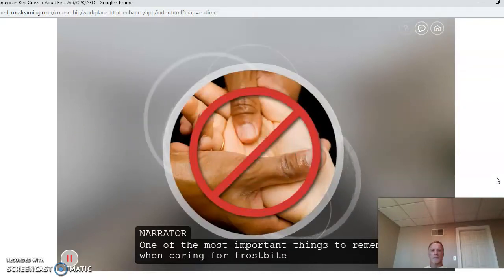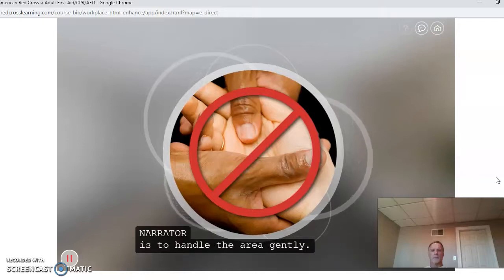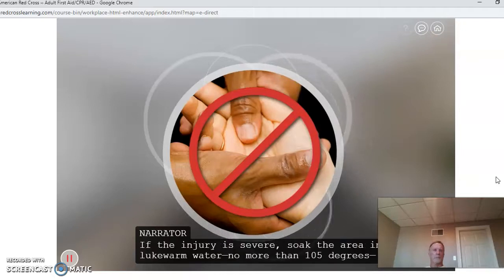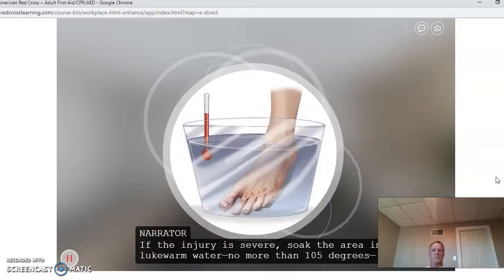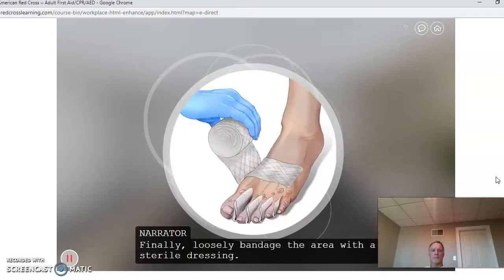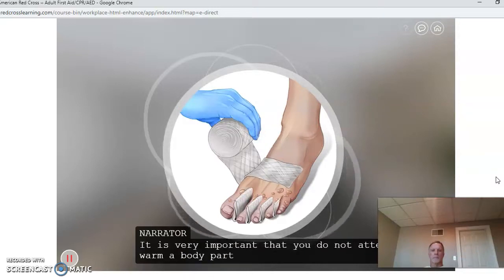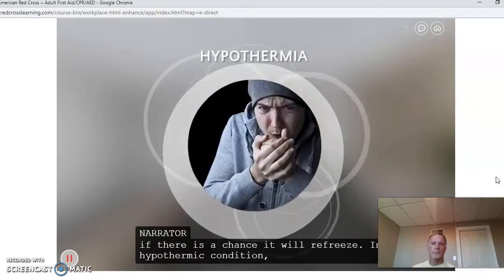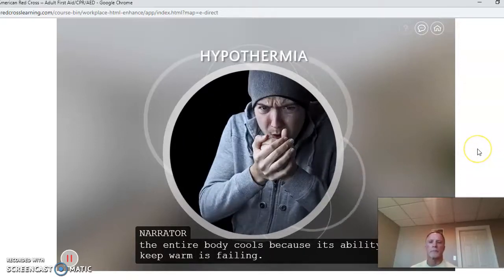One of the most important things to remember when caring for frostbite is to handle the area gently. Use skin-to-skin contact to warm the area, but don't rub the skin. If the injury is severe, soak the area in lukewarm water, no more than 105 degrees, until the color returns and the area feels warm. Finally, loosely bandage the area with a dry, sterile dressing. Monitor the person and seek medical attention if appropriate. It is very important that you do not attempt to warm a body part if there is a chance it will refreeze.